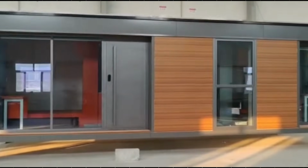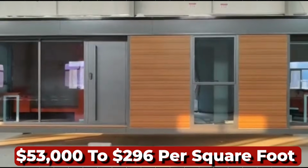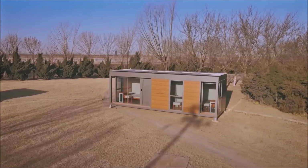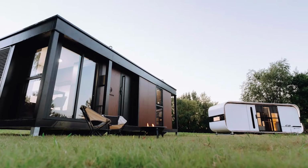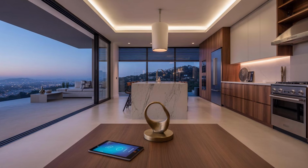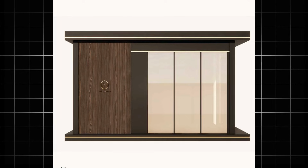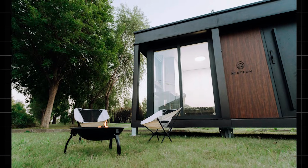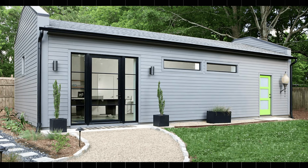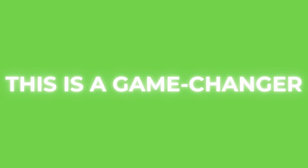The total cost runs around $53,000 to $296 per square foot, depending on your configuration and site prep. But even at the higher end, you're looking at a fully equipped, tech-forward home for less than a down payment on a traditional house. Is it small? Absolutely. But for a couple looking to downsize, or someone wanting a backyard ADU, or even a savvy investor eyeing the short-term rental market, this is a game changer.